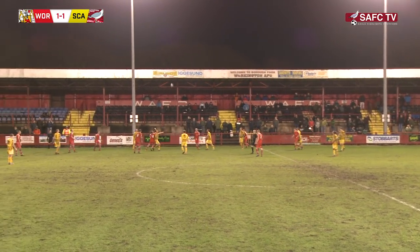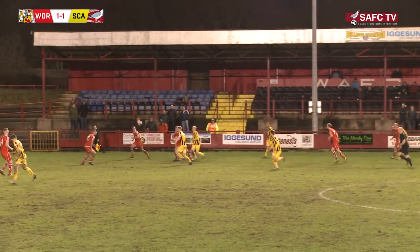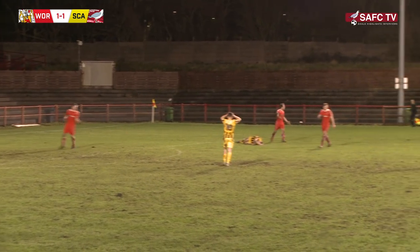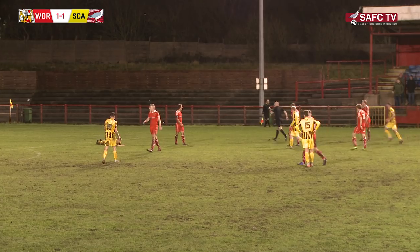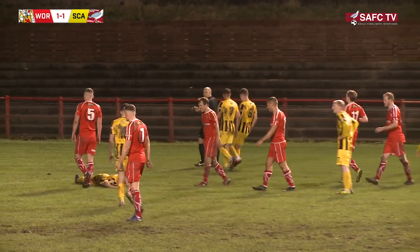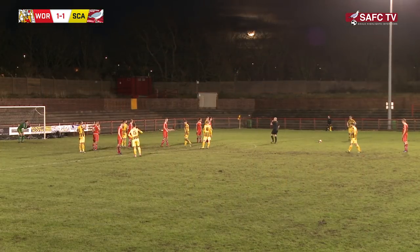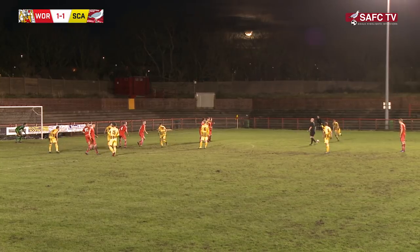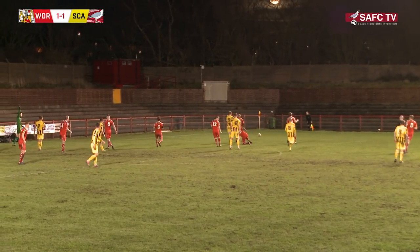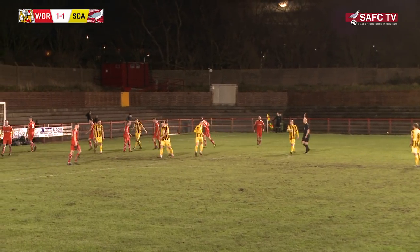Header from Valentine. Shot racing for the box here. It was brought down just outside the area this time and took a couple of rolls with it as well. He's made sure of it. Walshaw has a good run up here and he takes it straight into the wall. Now we've got a second stab at it there. But the defender does get a foot onto it. It's going to be a corner now for Scarborough.